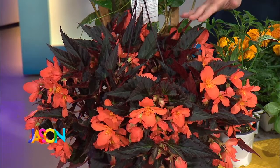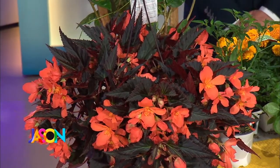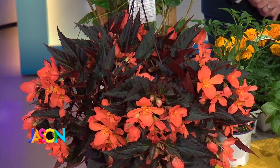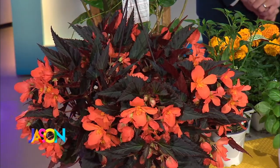Iconia begonia, it's a brand new introduction, and it blooms profusely in the shade, which is really, really beneficial. Plus, Jason, you get that beautiful burgundy foliage to boot. So all kidding aside, that's beautiful. Your mother will love it. Yeah, that's beautiful.